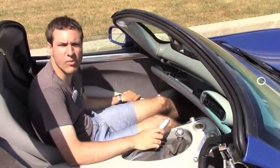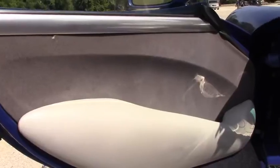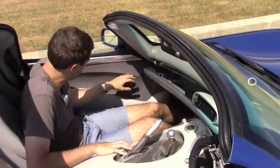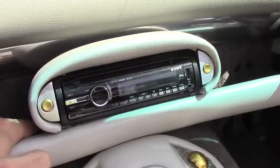Now, when you're inside the car, one of the first things you'll notice is that the interior of the door does not have a handle so that you can get out. So to get out of the car, you pull a handle, push a button here. No. It is actually an unlabeled button next to the stereo.